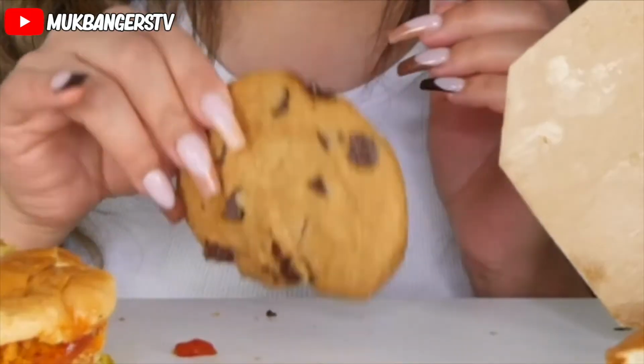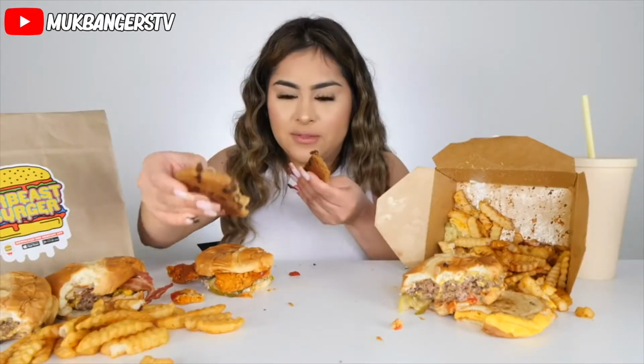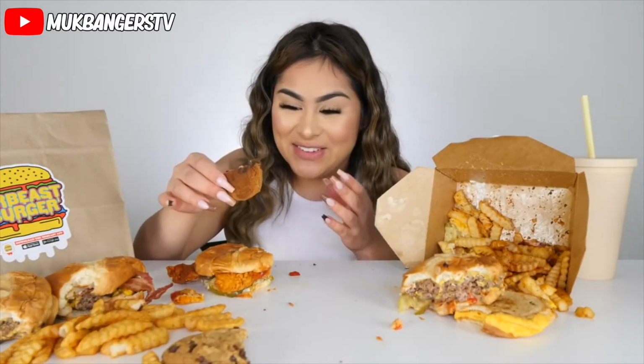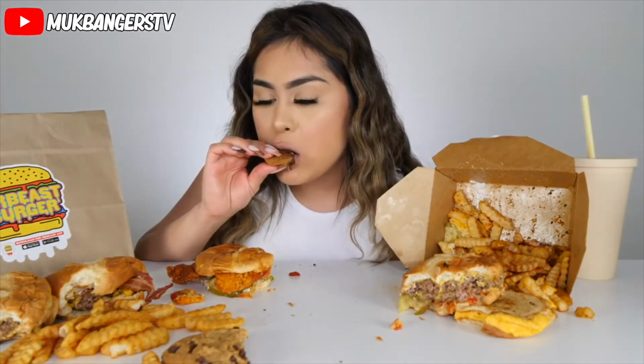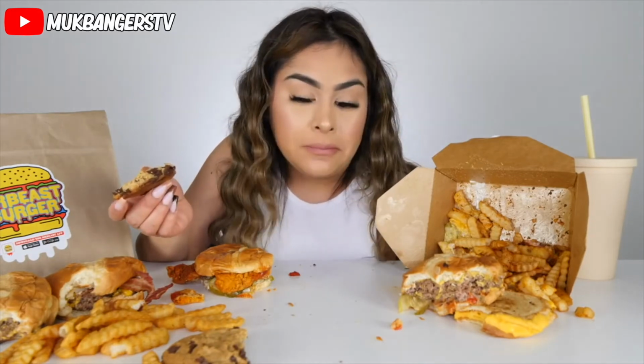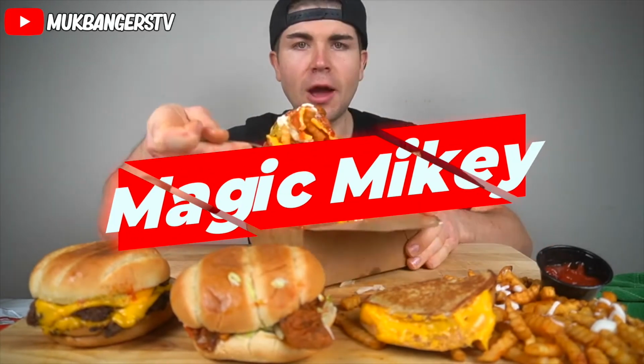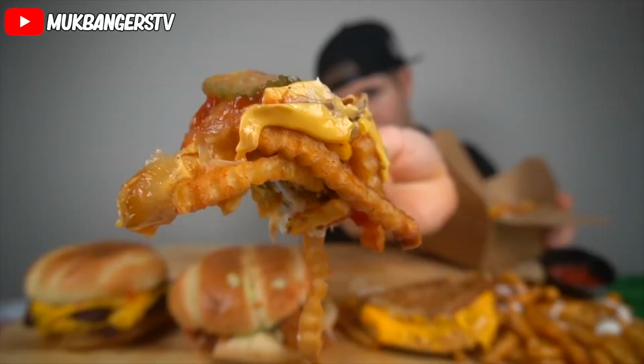It's soft, it's hard, you know? So, oh, you see? It's really, really hard. It's not even soft. Here goes nothing. Let's try it out. It's like your typical chocolate chip cookie that you would buy at the grocery store. Now, really I think it has cheese. If anybody's had Beast Burger, because I've seen a lot of YouTubers do it, comment down below. Oh, you see the cheese?